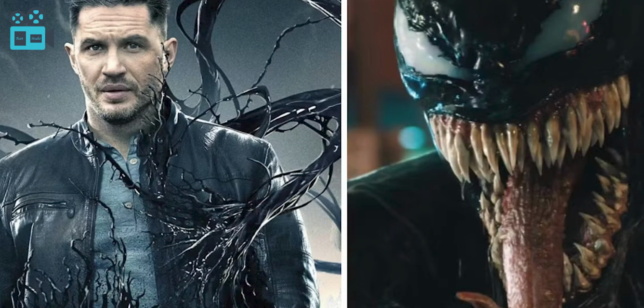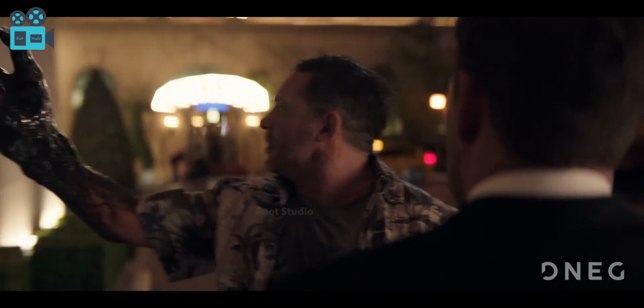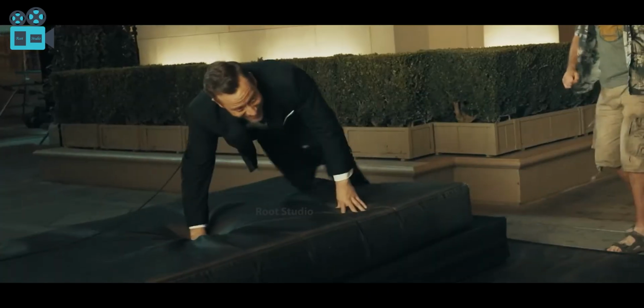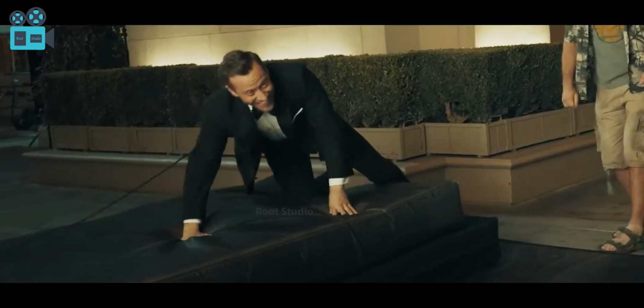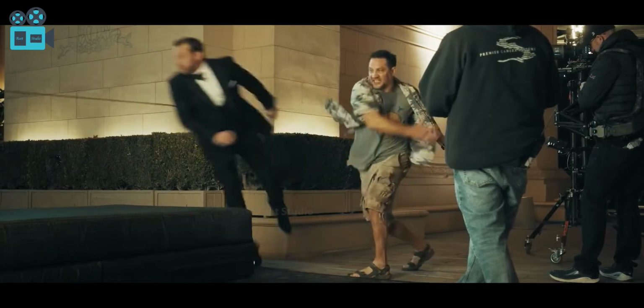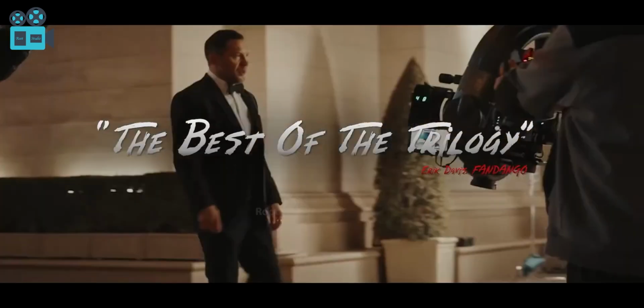In one scene, Eddie uses his venom-infused strength to slap a security guard across the room. However, in reality, the actor of the security guard was attached to a safety harness and landed on a cushioned support. The force of the impact was later enhanced with CGI to make the scene look more powerful.